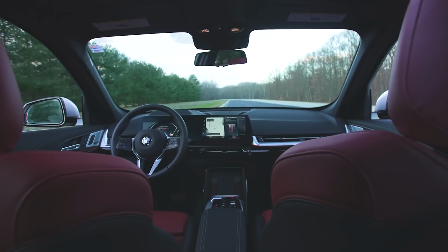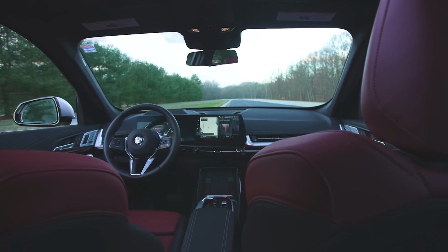Me too. The only thing I didn't like is I thought the armrests were both a little low, so I have to droop my shoulders. But everything else, hardly any center console intrusion. I know you love when I talk about center console intrusion. It's part of my ratings card. Bingo. Good view of the instruments.